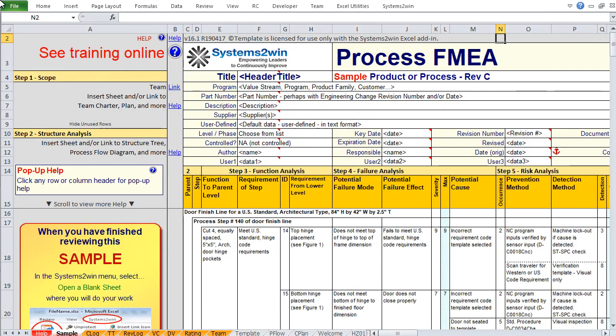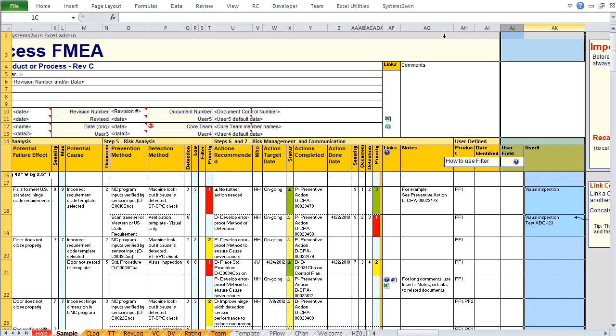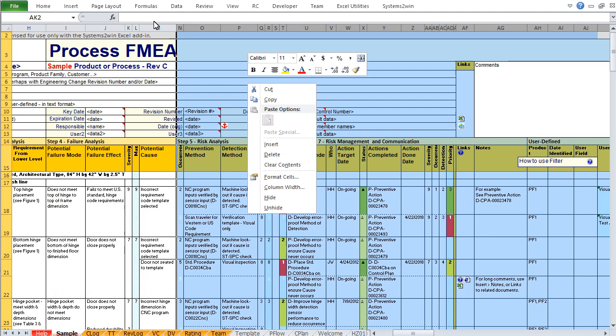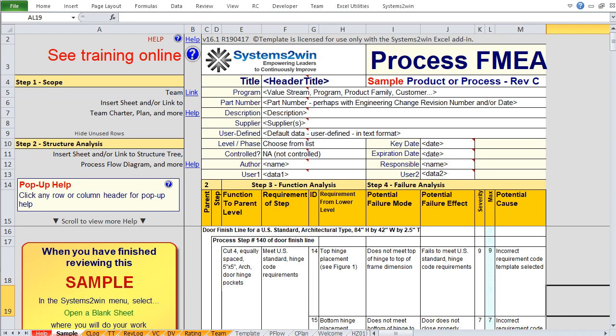Now, the other major benefit of superimposing the steps right there on your FMEA template is that you can easily identify the columns for the sections that you want to temporarily hide until they're needed, thereby providing a less cluttered workspace.